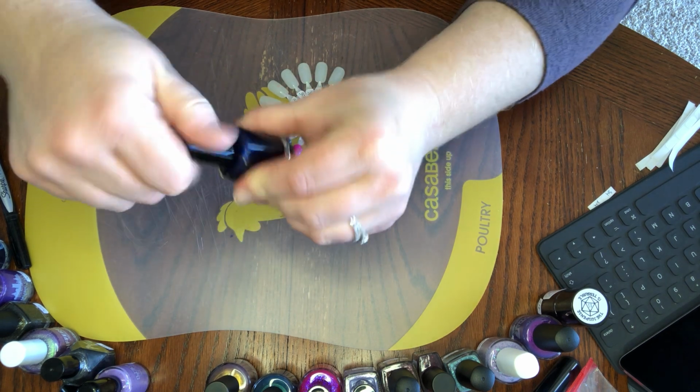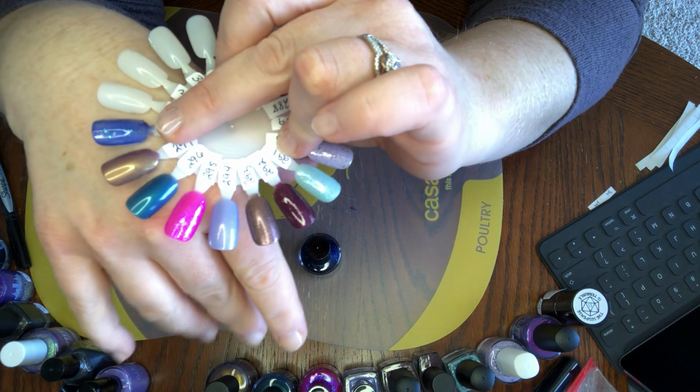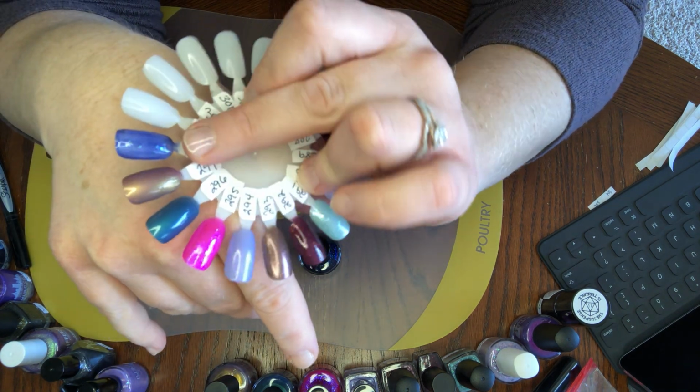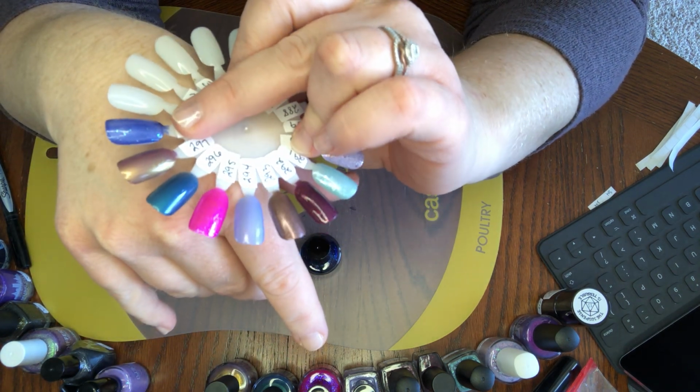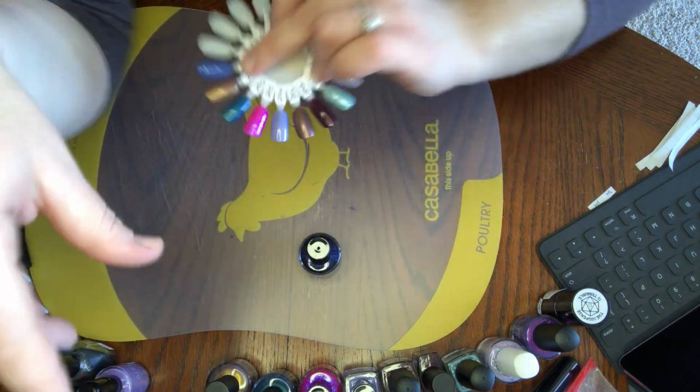All right, What Addiction, Belle of the Ball. First coat in, I love that color. It is almost leaning navy. I can't wait to see how we can build that up, how dark it gets. That's gonna be really pretty.